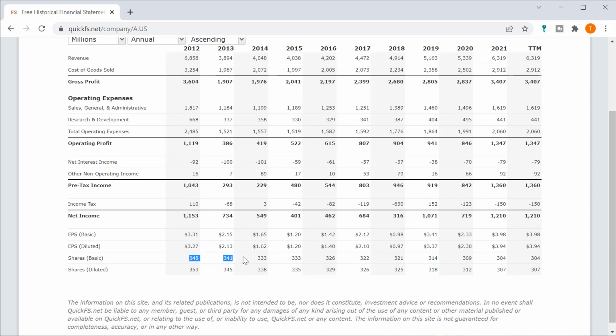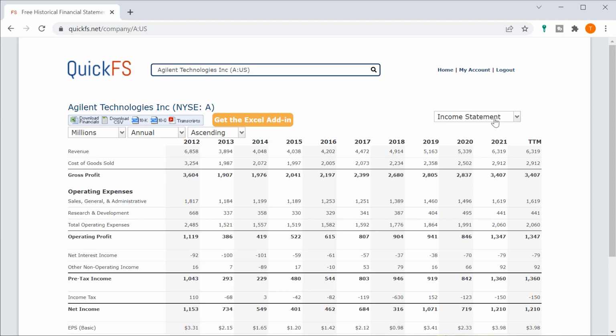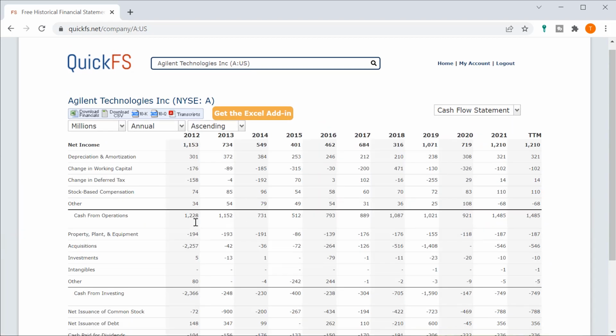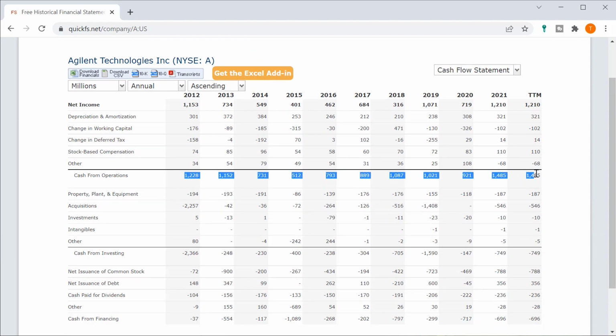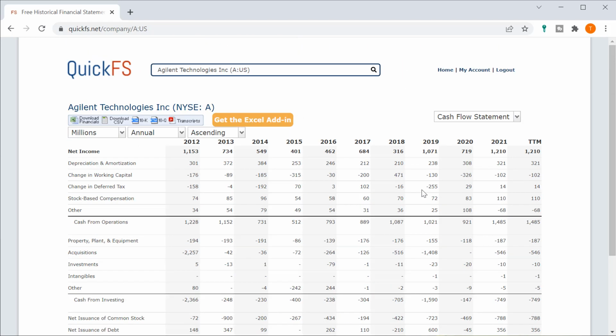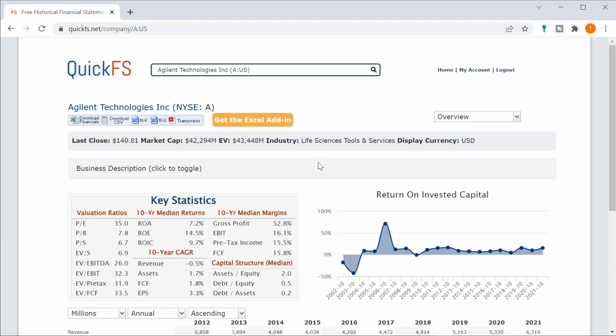So they've been buying back shares. That's the only good thing I've seen in this company. They've gone from 348 million shares to 304 million shares. That's good. They've been buying them back consistently. Cash flow is not much better than the earnings. So your cash flow from operations is like 1.4 billion, and they're having to invest a lot of that back into PP&E and acquisitions. This is just an uninvestable company at these prices.